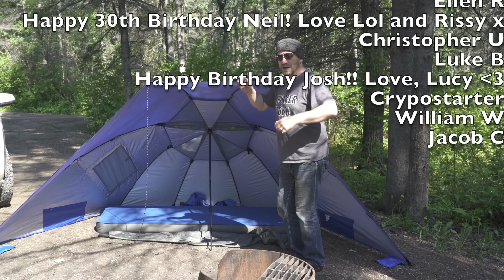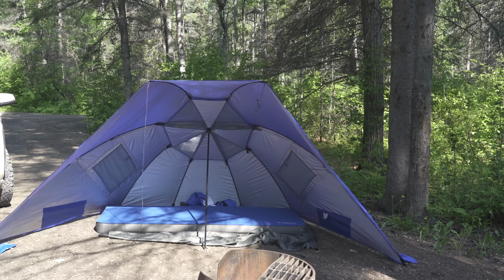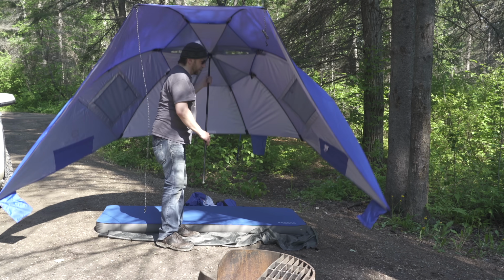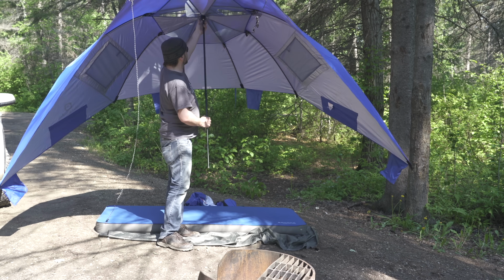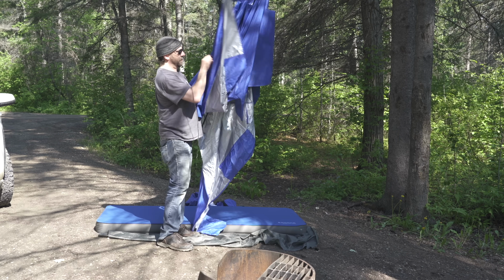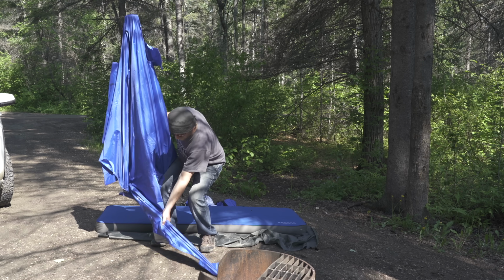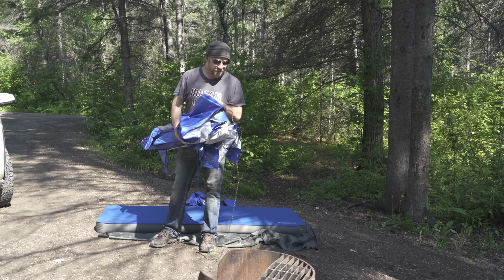Will it come down as easy? I think so. And the moment of truth. Get the bugs out of it first. A little spider dangling there. Okay. Ha. First time taking it down, not bad.